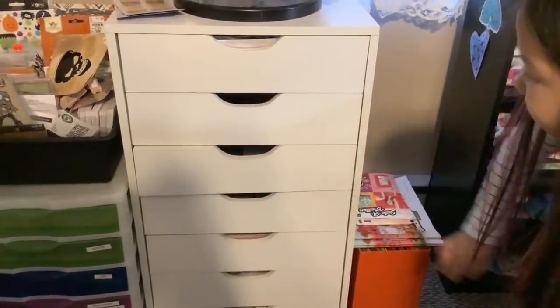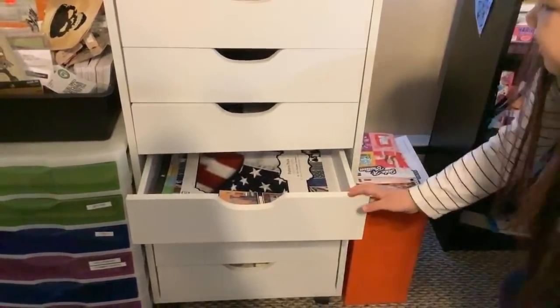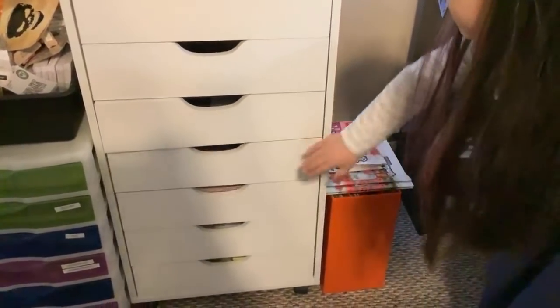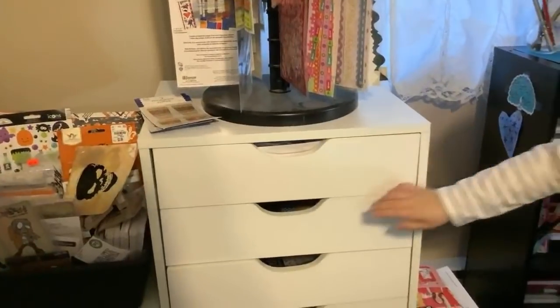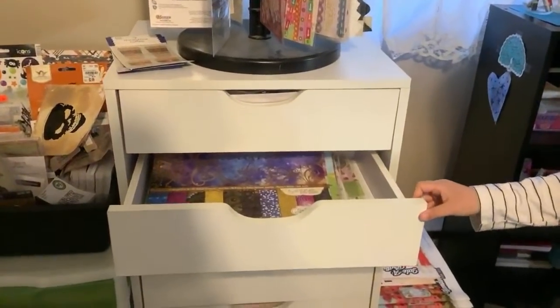So that would be like wedding paper. Open the next one. Yeah, I just haven't labeled them yet. So Americana, like picnic paperwork. Show them this one. That one is like acetate and transparency papers. Oh, I love this one. Like Starry Night stuff. Go ahead and close it.